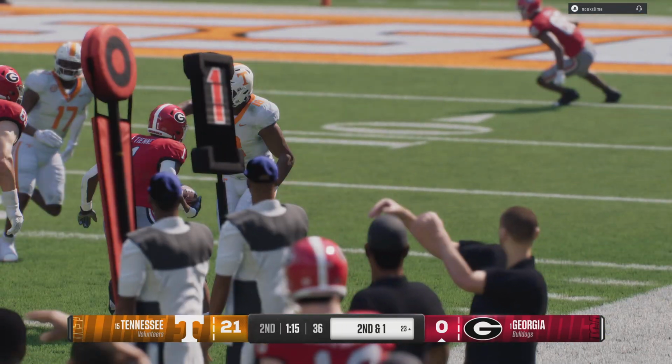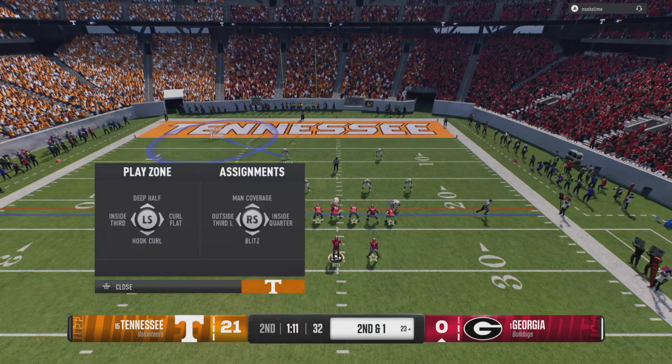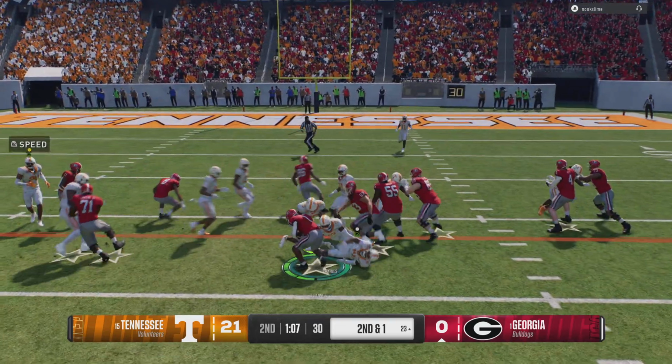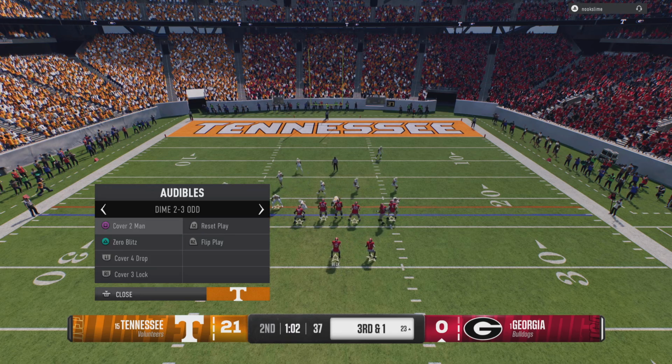I'll tell you what, if you want to be overzealous and you want to be a blitzer all the time, I like running the screen right behind him. Did a great job throwing the screen. Almost broke this one for a long gain, but it just keeps the defense a little bit more honest if you want to start bringing a lot of pressure.